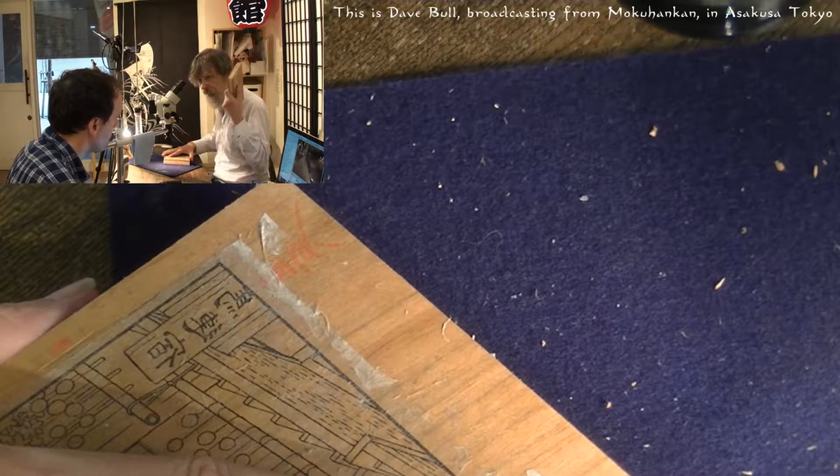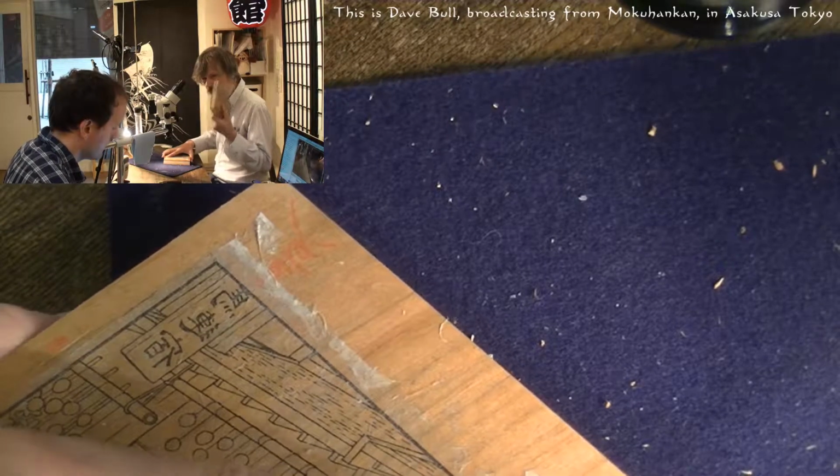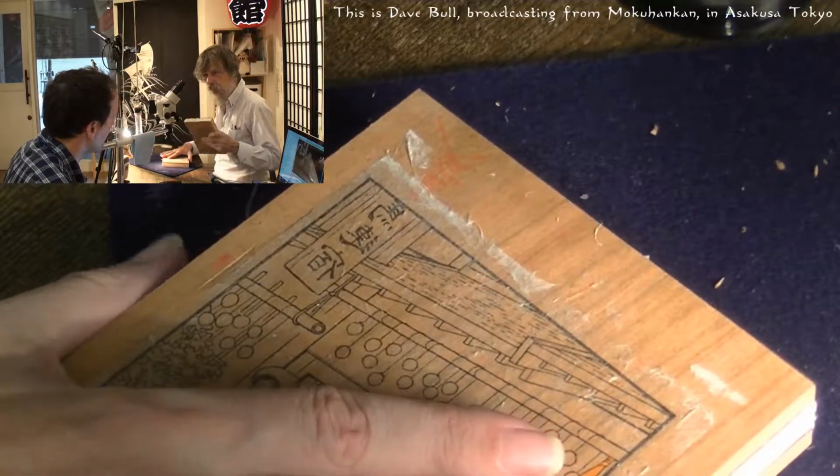He's been making one of these prints each month. Yeah. And there are only 4 blocks, 4 faces.